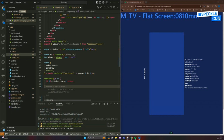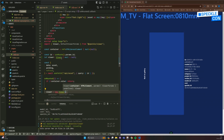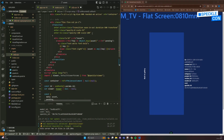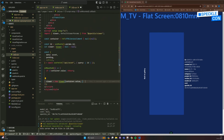So now we can say that the viewer, we already have it here, the viewer is equal to new viewer. So now we can initialize it. And what we have to put inside of it is our container. So container value. So this is the container, which is this div that we are referring on the HTML. And we want to inject this default viewer params in here as well.